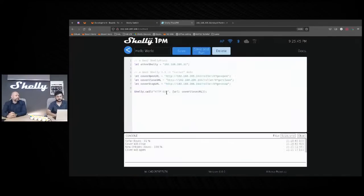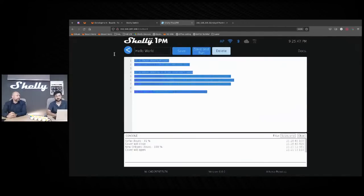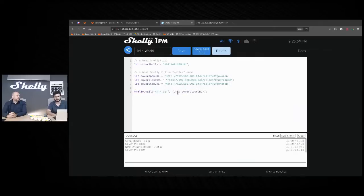Okay, so that's a script. I can just copy that content and put it on the other Shelly. We can easily implement that as a downloadable file, but it's really no biggie.